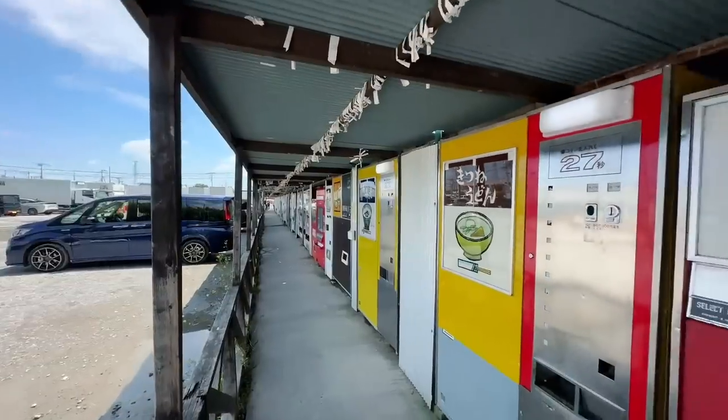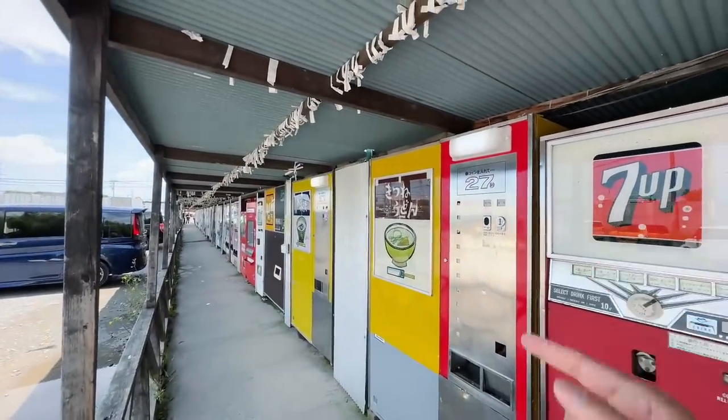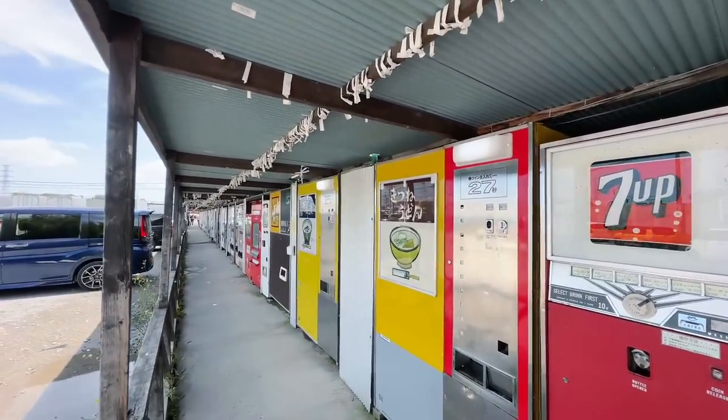Oh man. Do you guys know this word? Natsukashi. It's very nostalgic. Very nostalgic, I think. Yeah. Like, look at this. It says here 27 seconds you can get a kitsune udon.